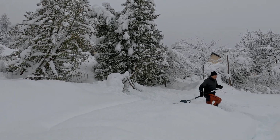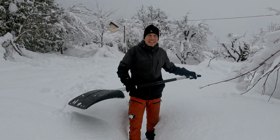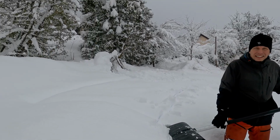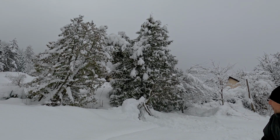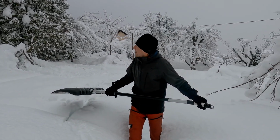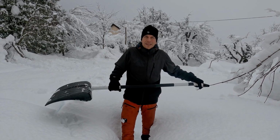This is really incredible. 3 blizzards in a row. That's not very often. It's hard on the plants. And we only get that maybe every 5 to 8 years. So not very often. But it's a beautiful landscape, but also quite tough on nature and also for us.